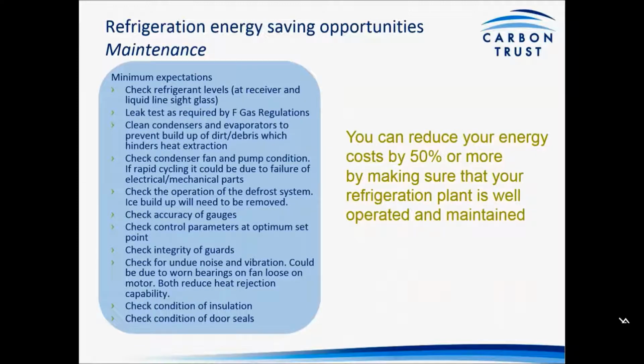Maintenance, I think we've mentioned all of these as we've gone through the various elements of the system, but this really is a checklist to discuss with your maintenance contractors, and if they're not undertaking some of these activities, I would ask why not. We don't want to just let them get away with minimum compliance checks. Really, they should be checking for efficiency as well and optimizing that for you and providing you with guidance on where efficiency can be improved. So this list here is a useful reminder that you can refer back to if you want to go back into the webinar.